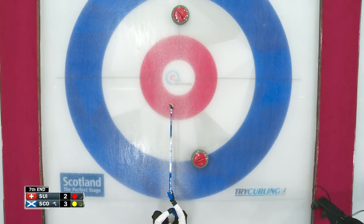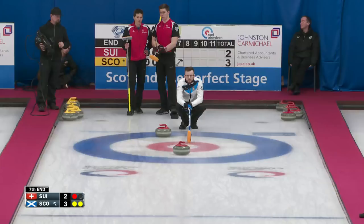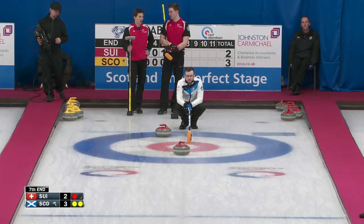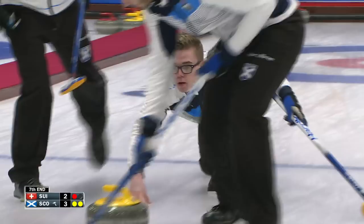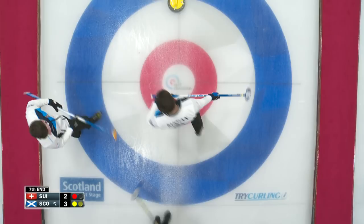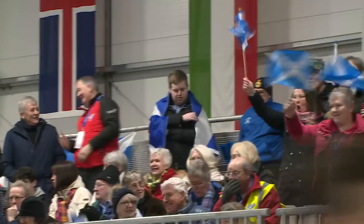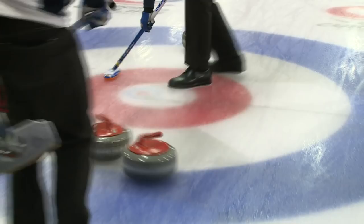So Ross White will have a chance to get out of this end. I'd quite like to blank here. Certainly made some doubles so far here in Aberdeen. Ross White, did he make one more? One, two, of course. Just makes it look easy. And so calm. Very calm. A wee wry smile. Oh yeah, no bother. I'll clear up, boys.